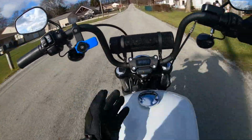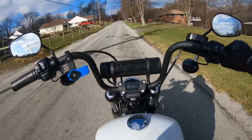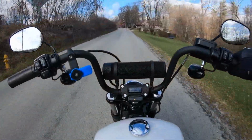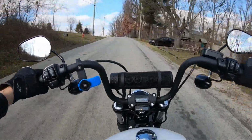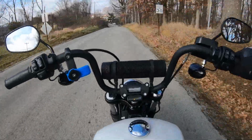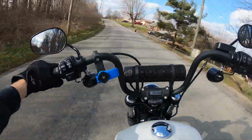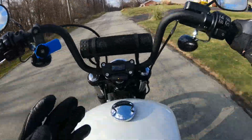So I actually preferred to get the Dyna over this, but now that I purchased this bike and I put some time into it, it's going to be hard for me to want to go to a Dyna from this, just because this bike is so freaking smooth. I don't know how to describe it, but there's little to no vibration with it. You just get on it, you go, you don't have any problems with it, knock on wood. And you just have an endless amount of power, man.